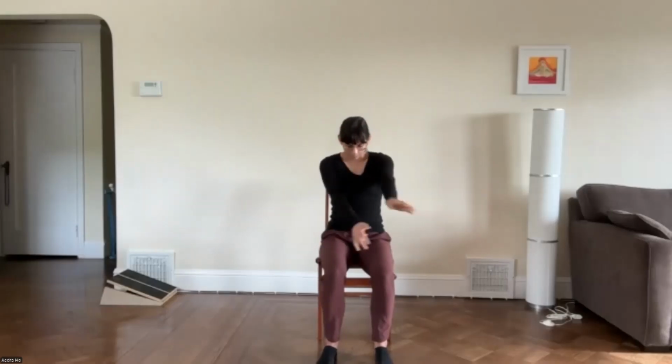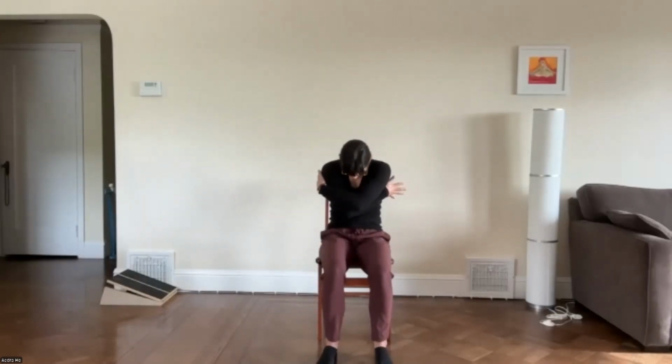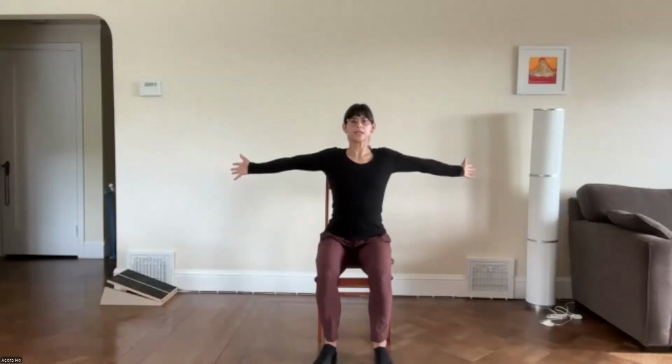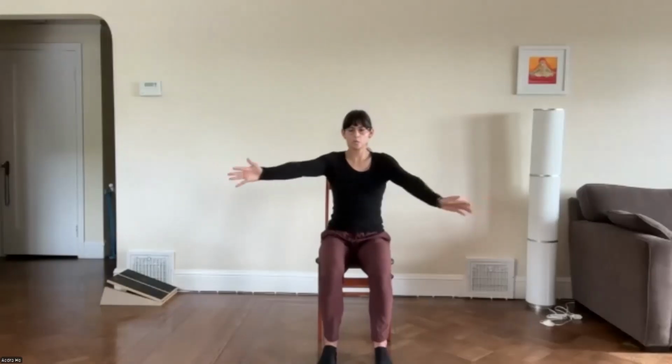And exhale, round. Keep going at your own pace. So following your breath, you don't need to worry about my speed or anybody else's speed. Move with your breath.